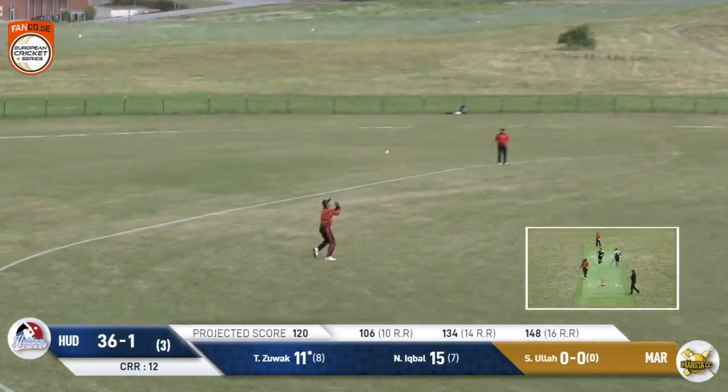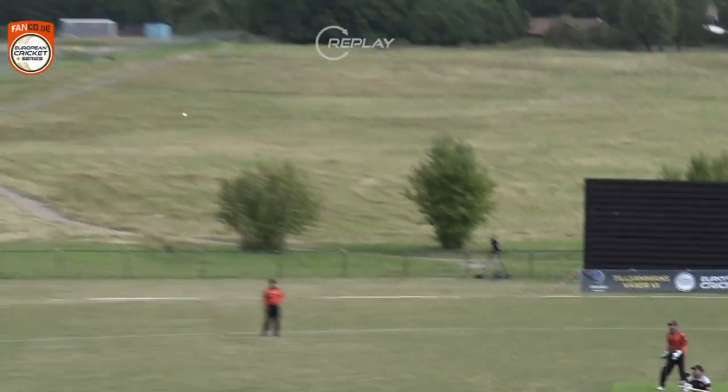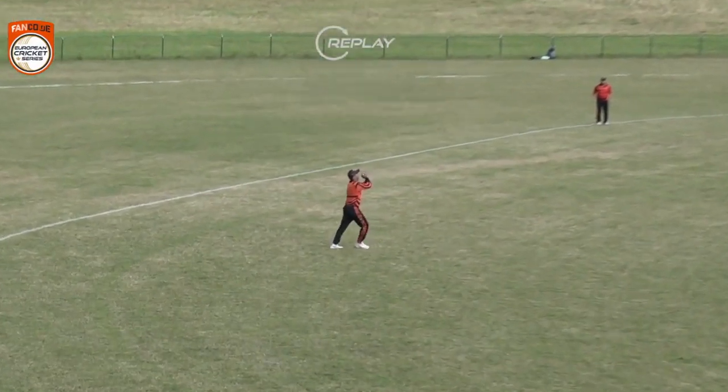This one's in the air. It could be the first wicket, and it is. Marcus Hyder takes the catch. And well, it's the second one to go now, of course.